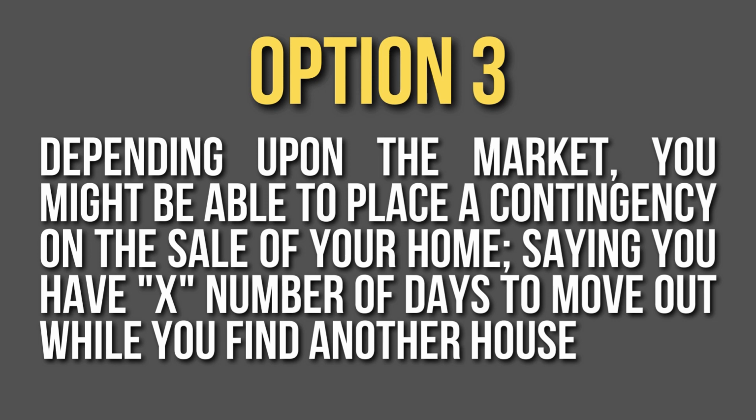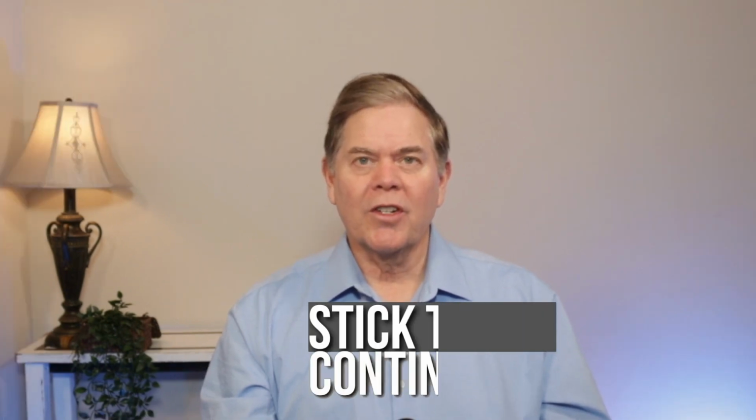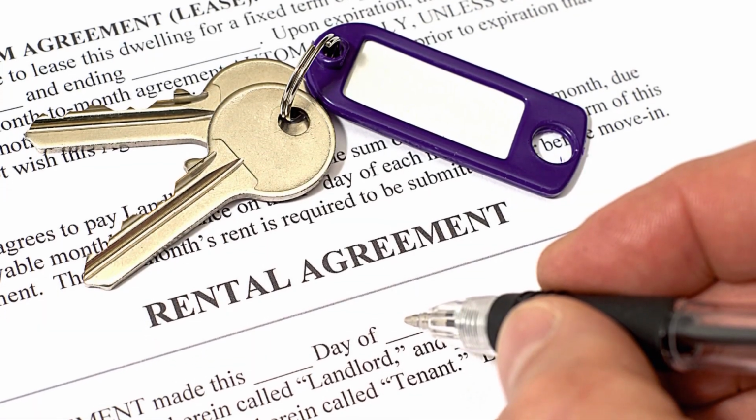Option 3. Depending upon the market, you might be able to place a contingency on the sale of your home, saying that you have X number of days to move out while you find another house. This is similar to a rent back, except that you aren't paying rent to the new buyer. You should have an emergency place to stay if the purchase of your new home takes too long, because most buyers will want you to stick to the original contingency period. You could live with family or do a short-term apartment rental from companies that rent to corporate travelers.